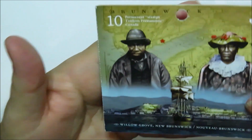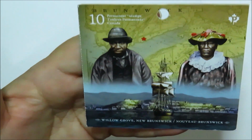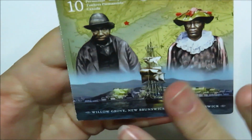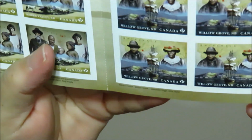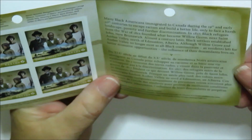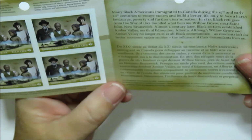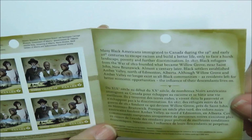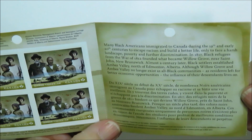So these ones are celebrating Black History Month, which is February, I believe. And these are Willow Grove, New Brunswick. And then it says, although Willow Grove and Amber Valley no longer exist as all Black communities, as residents left for better economic opportunities, the influence of their descendants lives on.